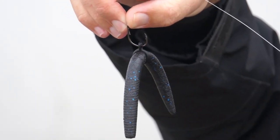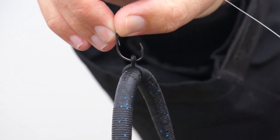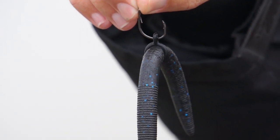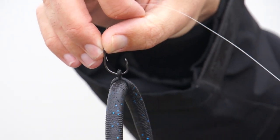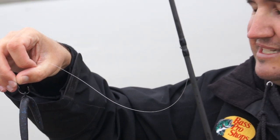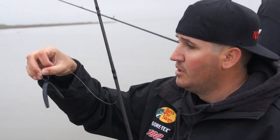Pretty cool little system. And I'm using that real stout little 1/0 Trokar live bait hook. It's the saltwater version. It's actually like a 4 to 6x strength hook. Really, really stout and a tiny hook, so I can come through a lot of this debris quite easy with that single hook. I'm getting in there, hanging up a lot of stuff. When I pop it free, I know more than likely there's no grass on it, which gives me the confidence to keep fishing it.